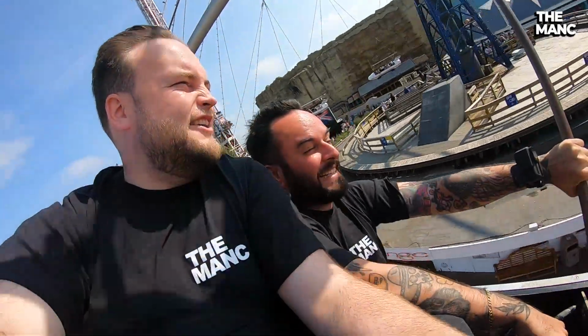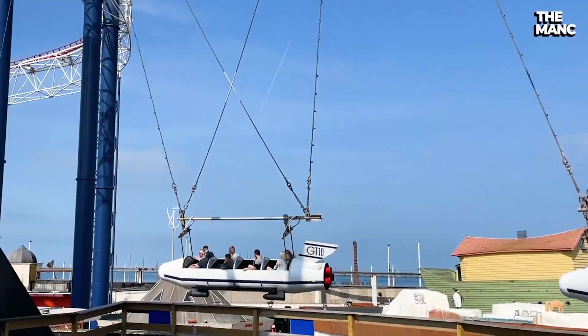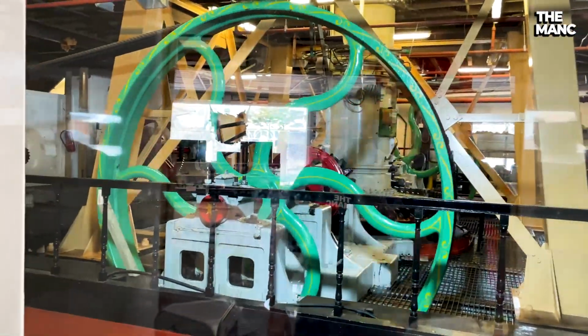Oh my God. The thing is, when they built this in 1904, humans weren't as big as us. Now, first ride, built in 1904, kid-friendly ride. Tim's absolutely lost his head. We went on the Flying Machine, and here is the inside of it.